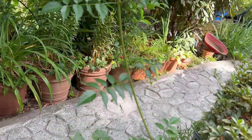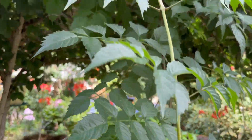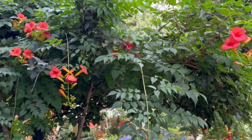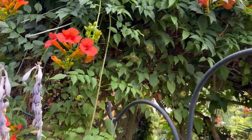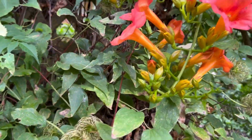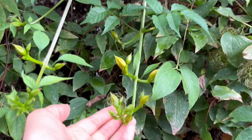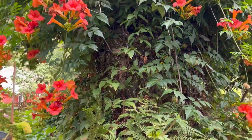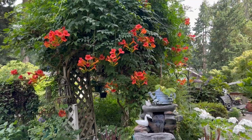Follow this camera here, and this is actually the vine of the trumpet, and as you can see, there's a lot of vines all over. And here's another look, and this one is the clematis vine, and here's more blooms of the trumpet vines, and more over here and here.